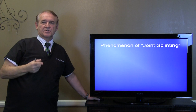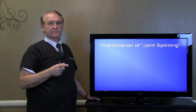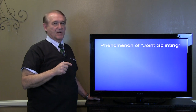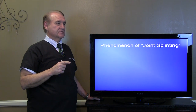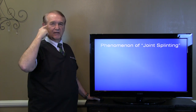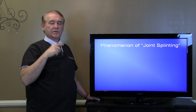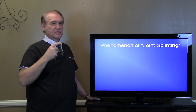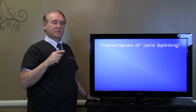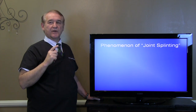Now, if this process goes on, and it is a process, and it continues on for any length of time, and as I said, I have many patients who have this problem for going on 30 years, eventually the signal goes up and it says, it's still hurting. I don't care how much you tell me not to move the joint, it's still hurting. So the central nervous system sends back a signal and says, okay, I told you don't move the jaw. Now what I want you to do is don't move the entire head.